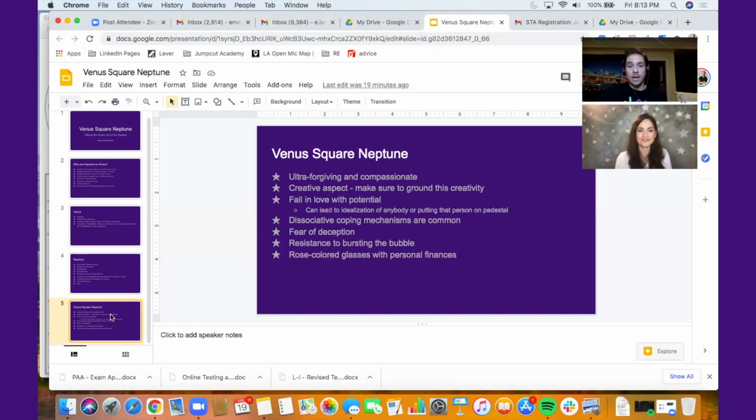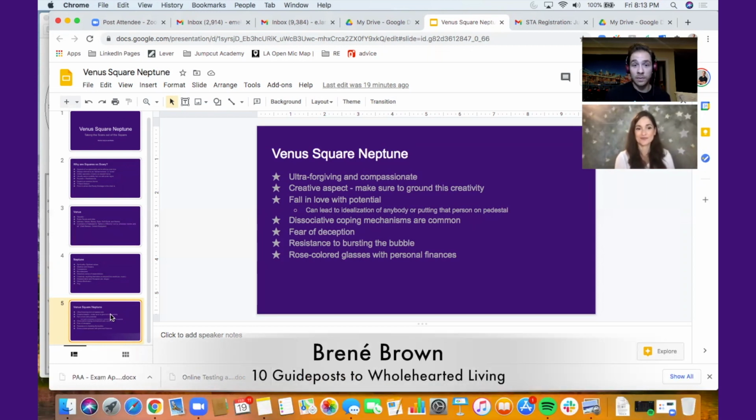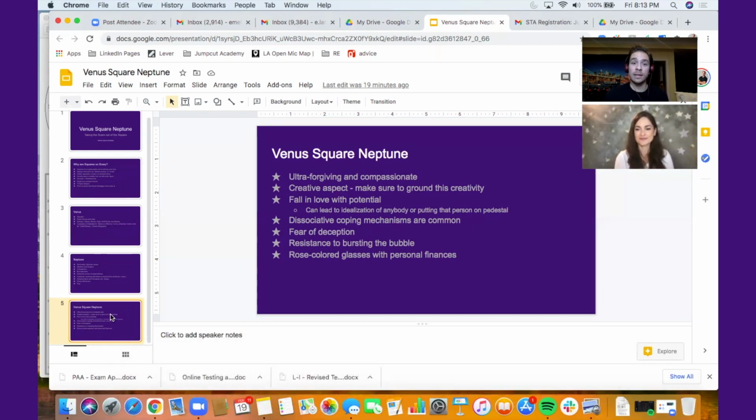Definitely. And I think another thing as a remediation tactic, in addition to what you're describing, I love that non-negotiables list, by the way, and I'm going to take that for my clients. Yeah, I think that's so important. Any Venus-Neptune aspect is very much tied to living wholeheartedly. I think of Brené Brown's book, The Gifts of Imperfection: Guideposts to Wholehearted Living. So if you are watching this because you're struggling with your Venus square Neptune, that is definitely a good start if you've never read it. I think that's a good book that can set guideposts.